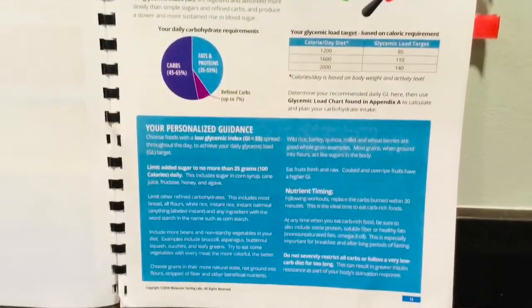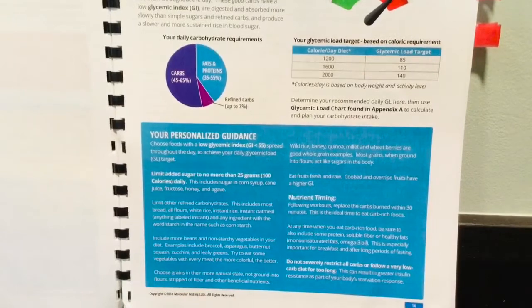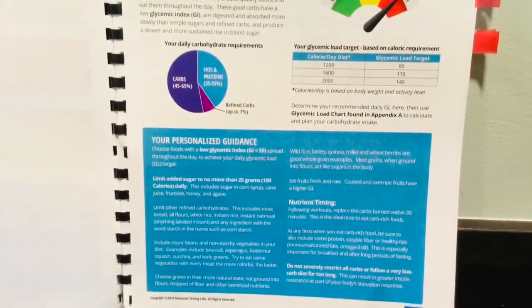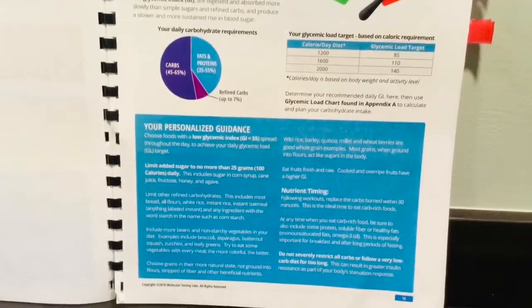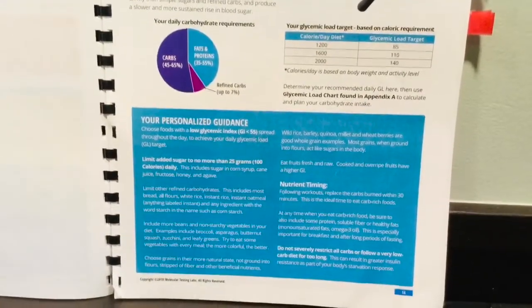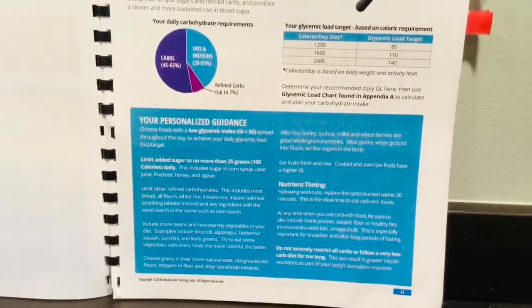I have protein bars. Guess what? It has 7 grams or 6 grams of sugar. Well, that gets added to it. So anytime that we add these little teaspoons of sugar, it's going to add up quick. So I want to limit, right? For me, it's really particular, no more than 25 grams per day.